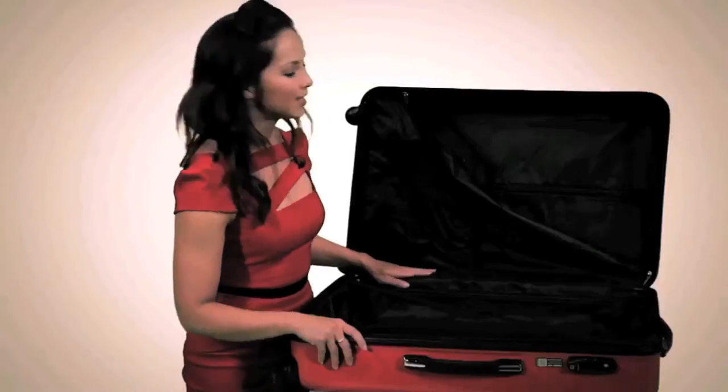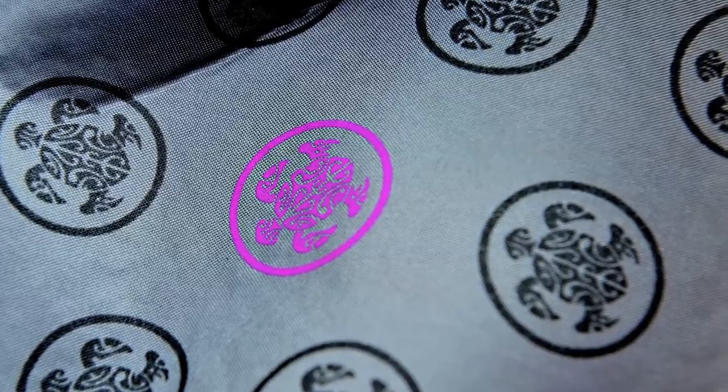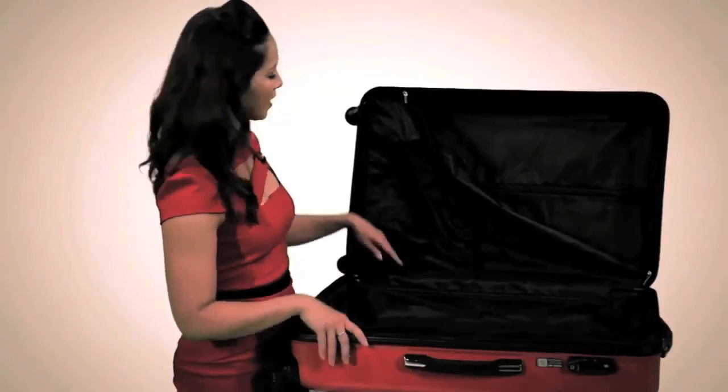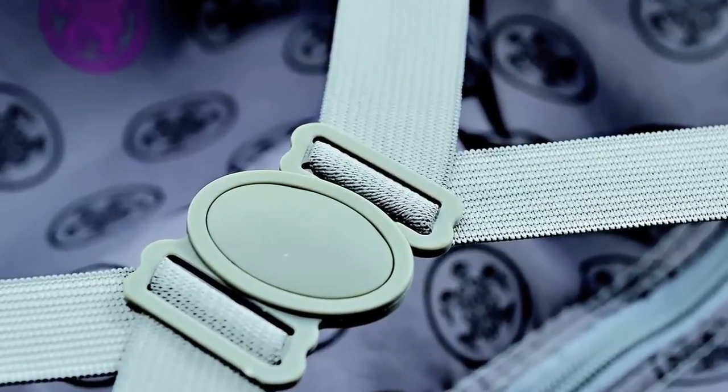The inside of the case has this plush interior lining. This fabric is strong, soft, and far less prone to wear and tear. Most other cases use cheap polyester lining, which is a lot thinner and less durable. I love all of these compartments. It makes packing so much easier. And these make everything stay in place.